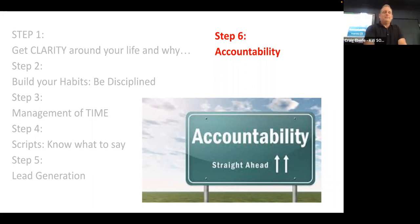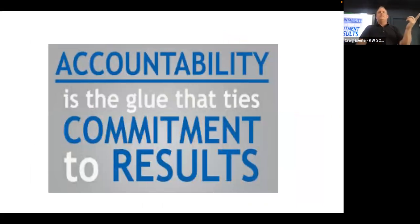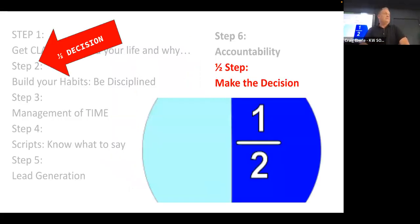Okay, so the half step is, we talked about what accountability is: accountability is the glue that ties the commitment to the results. And I put this half step in there when I was on my weight loss journey. Some of you know I weighed 282 pounds, and it just got out of hand. I was going through a lot of stuff and put on a lot of weight. I tried many different things, but it wasn't until the day I made the decision, which is the half step, that I was going to get healthy that it all changed.